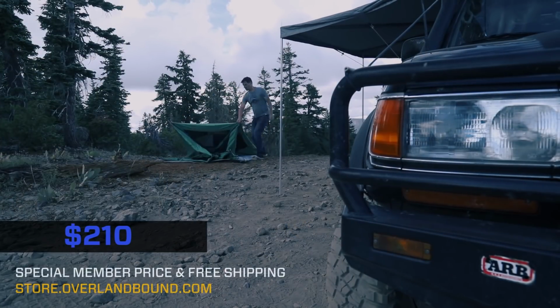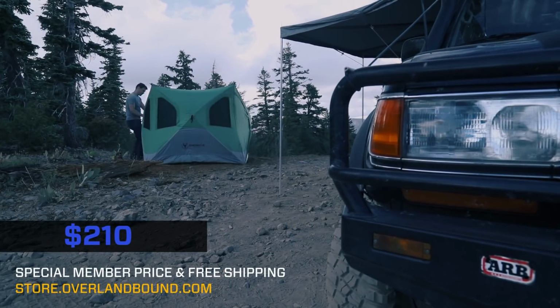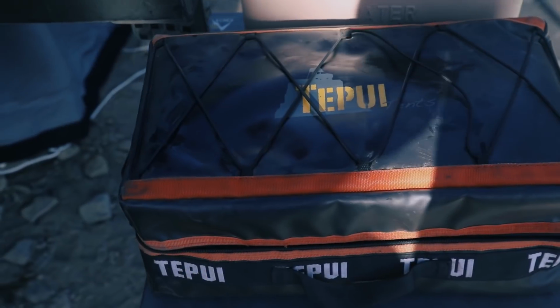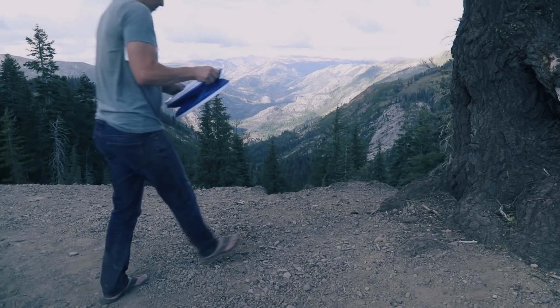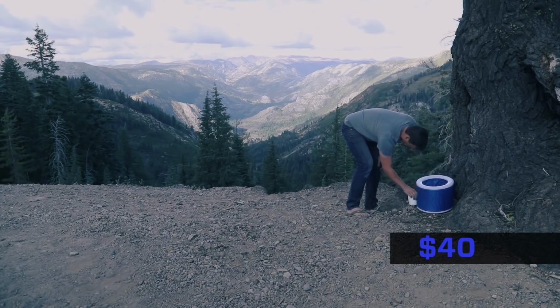Now you may have noticed there are a few pieces of essential gear or very nice to have gear that I haven't mentioned. That's because today's focus is on vehicle upgrades themselves, so I didn't include those things.